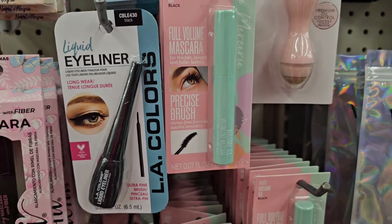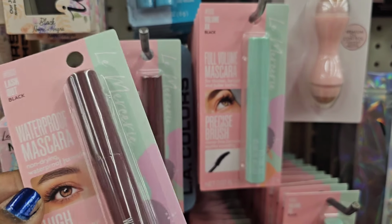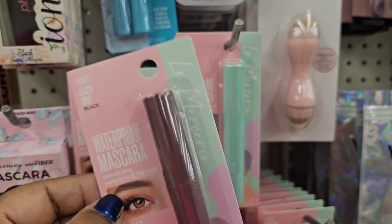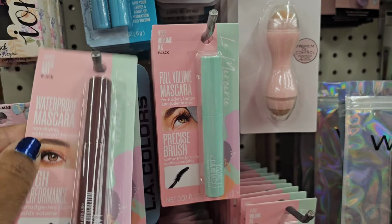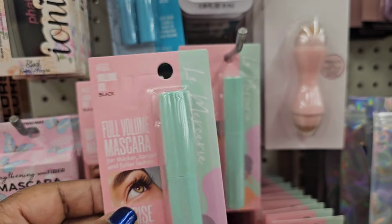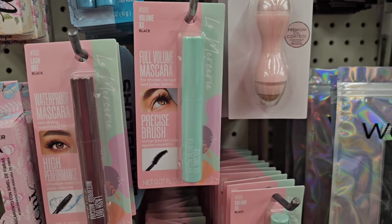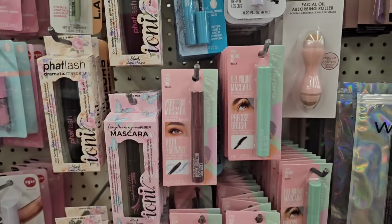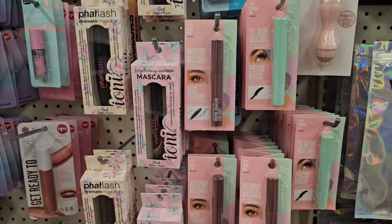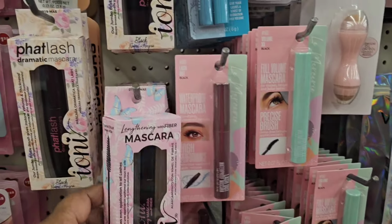Then they also have the La Mercier Waterproof Mascara, Non-Drying Formula, High Performance. And this is black, Lash Out Black. And then they also got this one here, Volume XX Black. So these are amazing. I love the La Mercier. That is very nice. And these are super pretty, the butterfly one, super pretty.